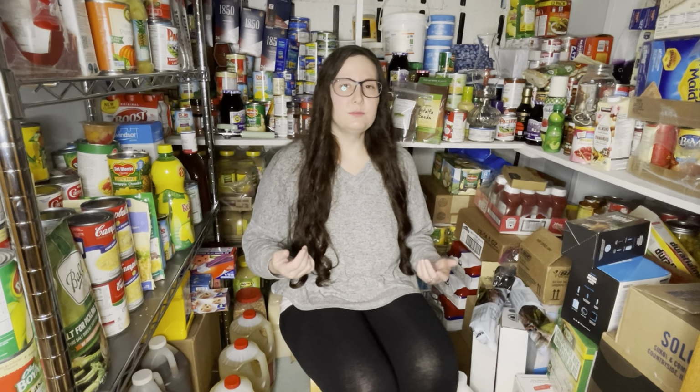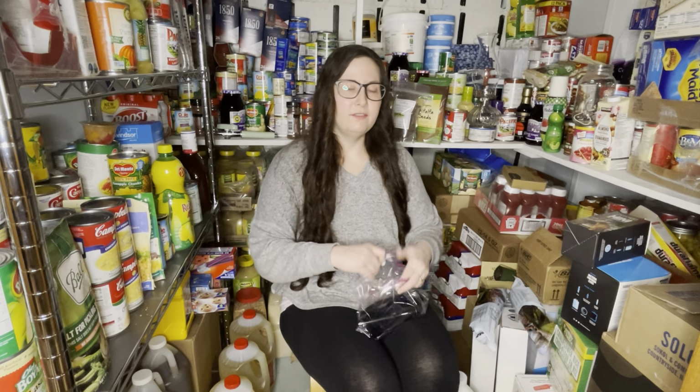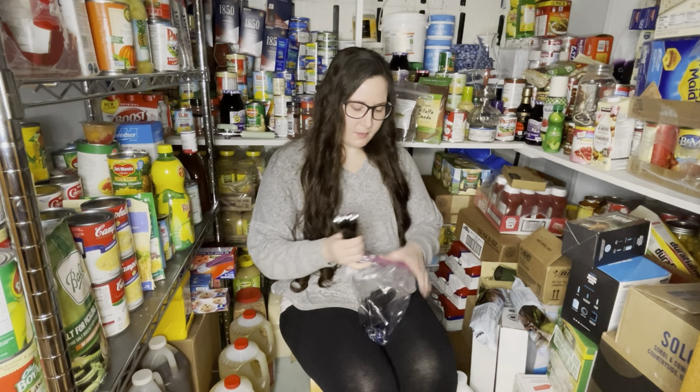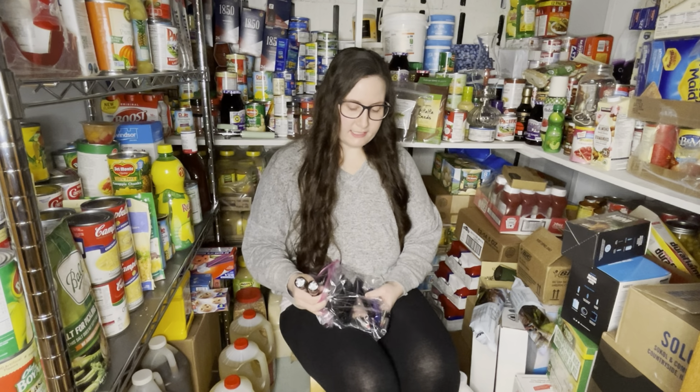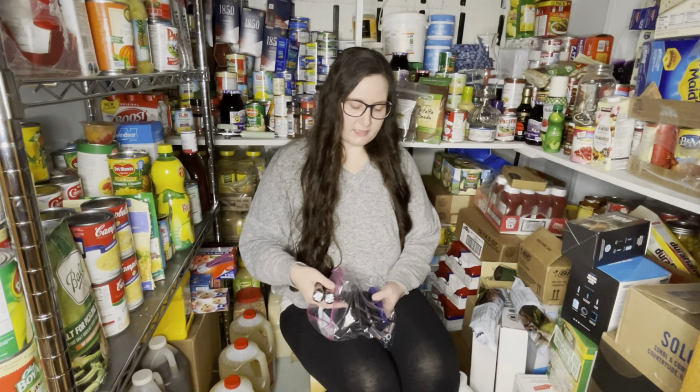A big reason I have so much food on hand is because we live in a rural area and getting to the store is a big hassle. So I keep a lot on hand. This video, we're going to start with what I think is the most basic level of being prepared for a power outage, and that's flashlights. We keep this bag of flashlights. We keep everything together. There's a few in other places around the house, but these are the basic ones.